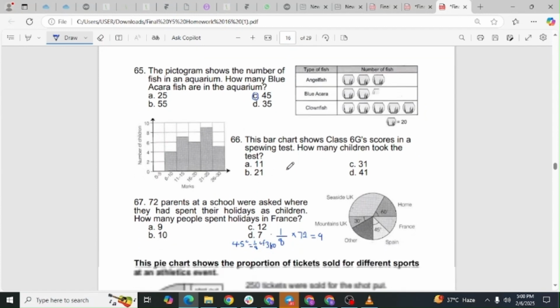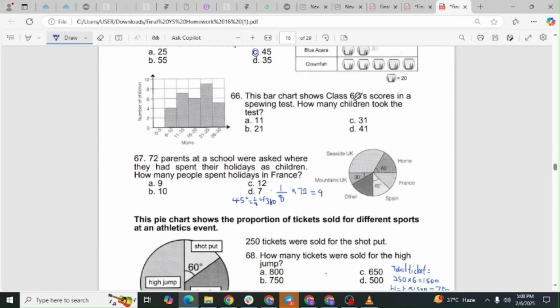Question number 66. The bar chart shows Class 6G scores in a spelling test. How many children took the test? Option A, 11 children. Option B, 21 children. Option C, 31 children. Option D, 41 children. The correct answer is option C, 31 children.